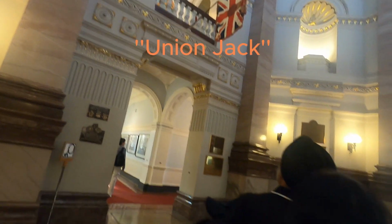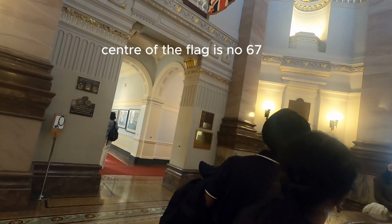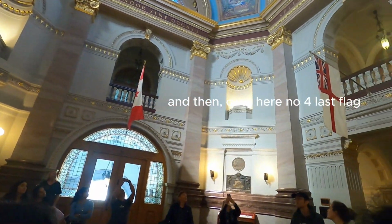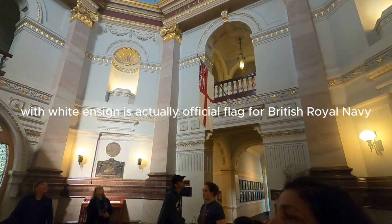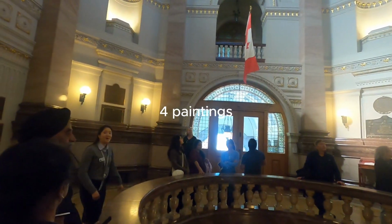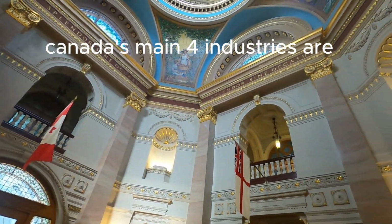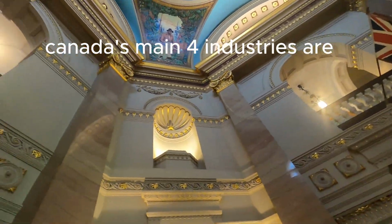This one's very tricky. It's actually called the Canadian Blue Ensign. The center of the flag is the number 67. And over here, right across, our last flag is called the White Ensign. It's actually the official flag for the British Royal Navy, but Canada used it as our own flag in terms of the Navy. If you look further up, we have 4 paintings in each corner of the ceiling. These 4 paintings are really meant to illustrate the 4 main industries.